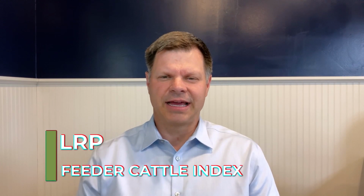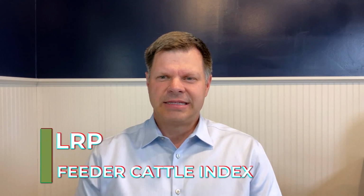We want to compare the price floor that you set, or the coverage you set, with where the actual cash market is at the time your LRP contract expires. At the end of the LRP contract, the price used to settle the contract, or to see if you are due an indemnity, is based on the feeder cattle index, at times with some small adjustments to it. What is a feeder cattle index? In simple terms, it's a representation of the cash market for cattle.